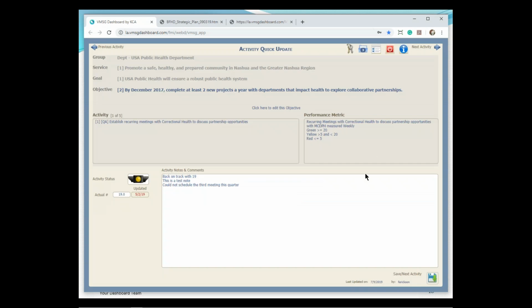So now you're in the quick update screen because you've been assigned as an activity or an objective lead. It says right up here, this is my pyramid. So my group, service, goal, objective. Underneath that is my activity. Right now it says I'm on 1 of 5. So I've been assigned 5 activities that I'm responsible for.